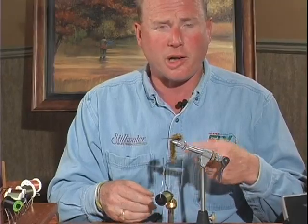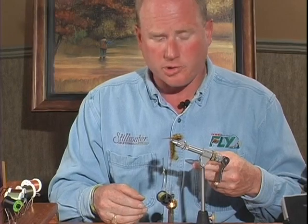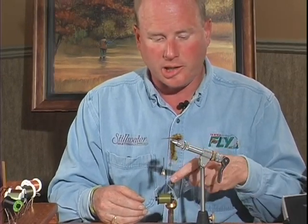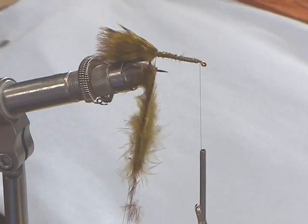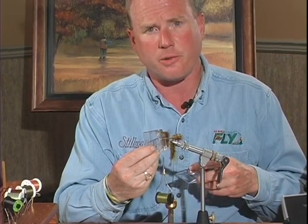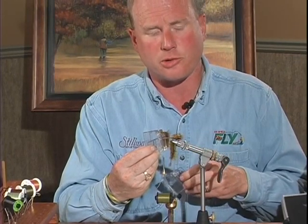I'm now going to prepare a second clump of grizzly marabou in the same manner as the first because I can get 2 applications in here, and if we're fortunate, 2 applications wound forward will form the body of this simple fly. I've prepared a second pair of grizzly marabou plumes in the same manner as the first, folding them into the jaws of the Magic Tool bench.